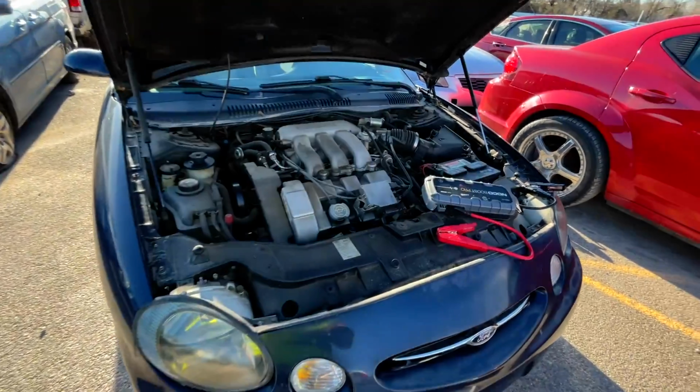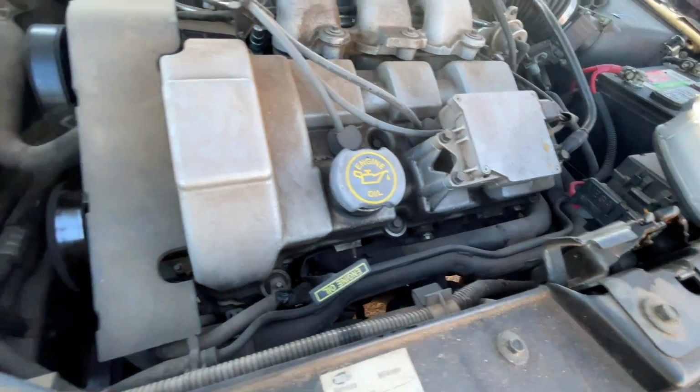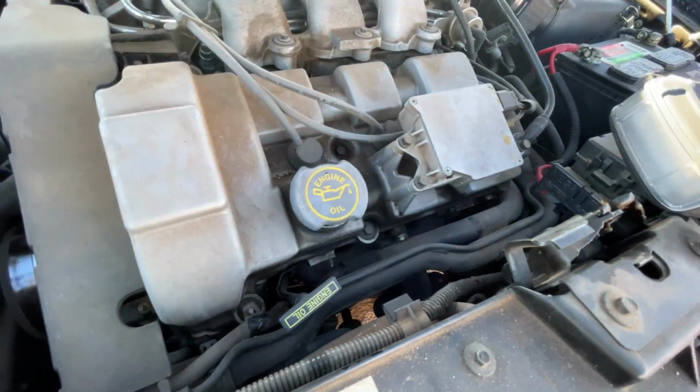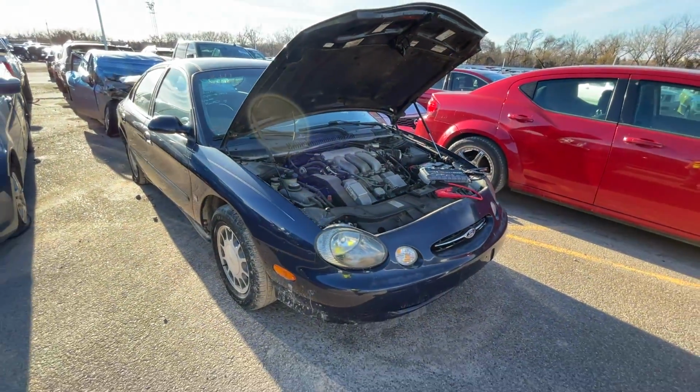There's a little smoke coming out from under the hood. What is it? Slightly leaking valve cover gasket, maybe? Yeah, that'd be my guess. Nothing to worry about, really.